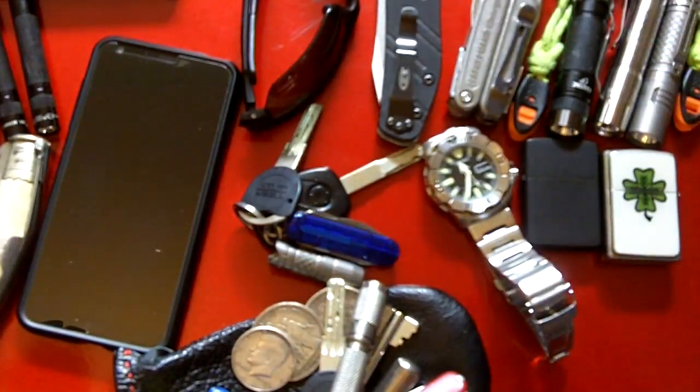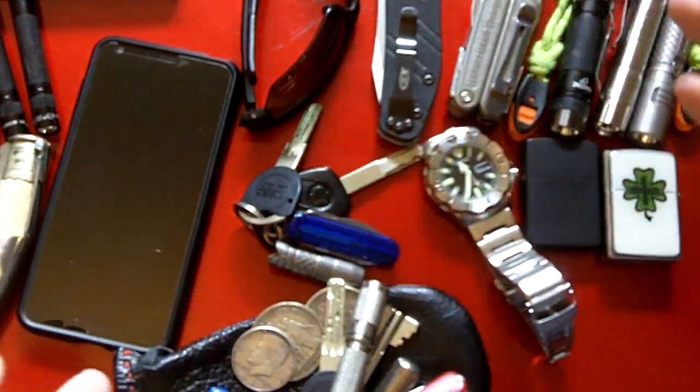But again, why is it that I have this stuff that I have, and why is it that I stick with it and don't make huge changes? Because I've been doing this for a very long time, and I understand what works for me.